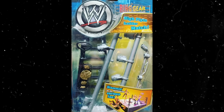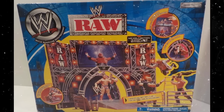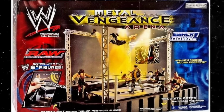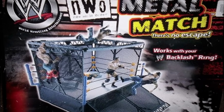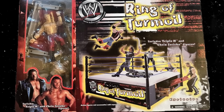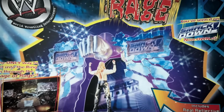Jakks would continue their ring gear accessory packs. The biggest releases of this year include the Raw Stage playset, now featuring two separate versions, allowing kids to recreate the new Raw set. The Backlash Action Ring, a specialized pay-per-view themed ring. The Metal Vengeance Arena, a ring designed for hardcore destruction. The NWO Match Set, a special edition set featuring an NWO branded ring and exclusive accessories. The Ring of Poison and Ring of Turmoil, unique hardcore themed rings designed for extreme matches. And the Stage of Rage, a new entrance playset designed to replicate the chaos of the Ruthless Aggression era.